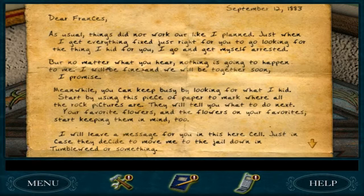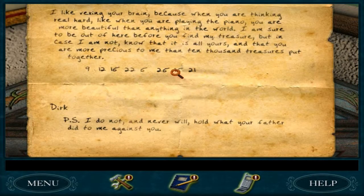Your favorite flowers and the flowers on your favorites, start keeping them in mind too. I will leave a message for you in this here cell, just in case they decide to move me to the jail down in Tumbleweed or something. I like vexing your brain, because when you are thinking real hard, like when you're playing the piano, you are more beautiful than anything in the world. I am sure to be out of here before you find my treasure, but in case I am not, know that it is all yours, and that you are more precious to me than 10,000 treasures put together. 9, 12, 15, 22, 5, 25, 15, 21. Dirk. P.S. I do not, and never will, hold what your father did to me against you.